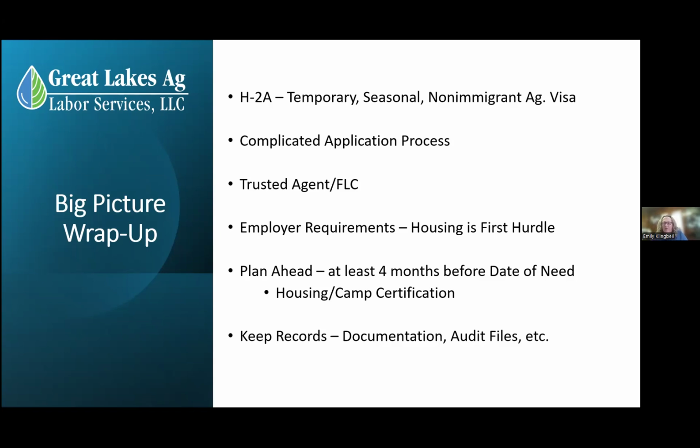They're reliable and have good references, et cetera, because ultimately when the Department of Labor comes to do an audit, you're potentially on the hook no matter how those workers got there. You want to make sure that you have all the information and are doing things correctly to avoid some penalties and issues in the event of an audit. There are lots of employer requirements, housing being the first hurdle.